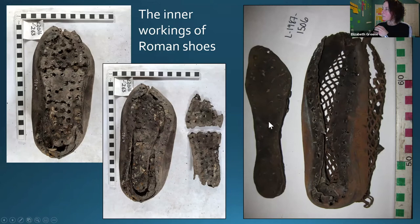kind of flipped over. That was actually the inside part. And you can see that edge where you have the nails that came through. And then also sometimes in here, you can see some evidence for sewing that would have been sewn together as well. So we really are able to get a good sense of how these things are made.